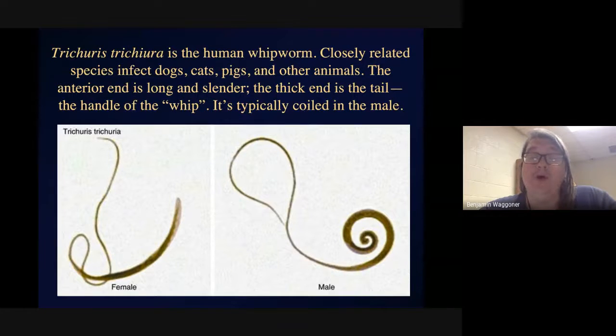The narrow part, the whip part, is actually the head end, and then the swollen part that looks like the handle of the whip is the tail. That tail end in the male is coiled. That's actually pretty typical. So very distinctive look right here. Looking like a whip with a very long, narrow business end and then a thicker, somewhat shorter handle.